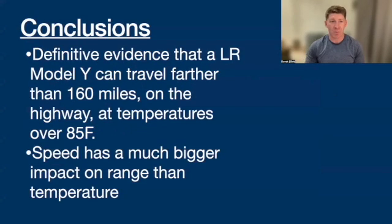And what are my conclusions? Well, I think this is definitive evidence that a long-range Model Y can travel farther than 160 miles on the highway at temperatures over 85 degrees. So we did have some things that went worse for us in the test and some things that went better.